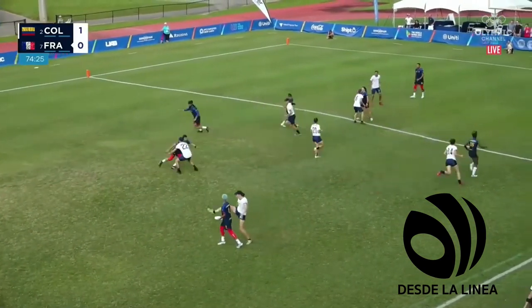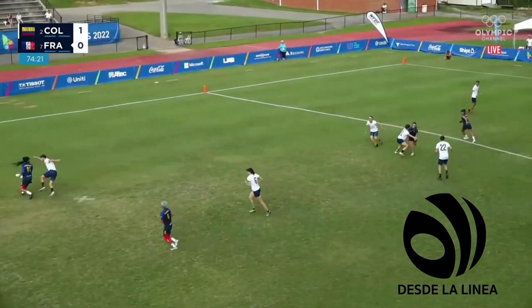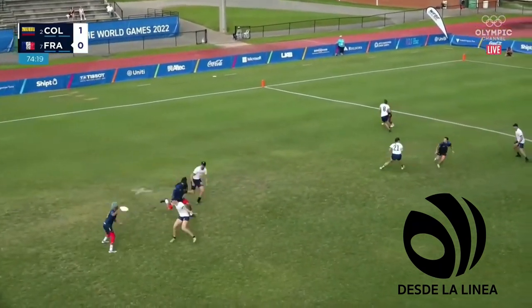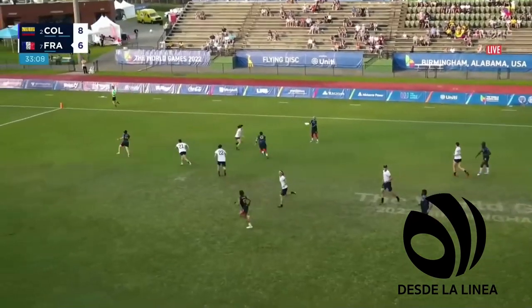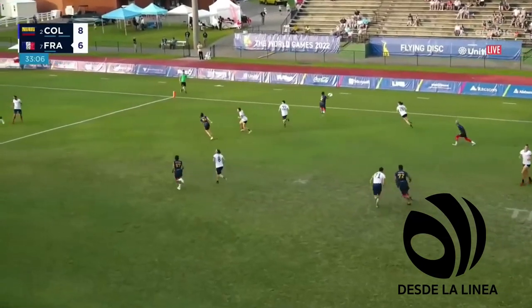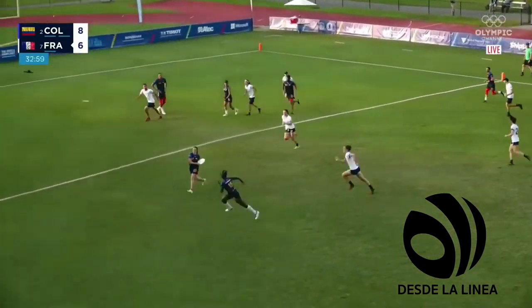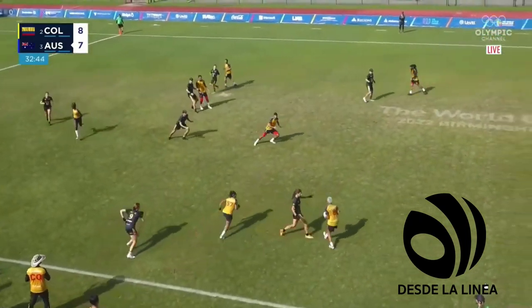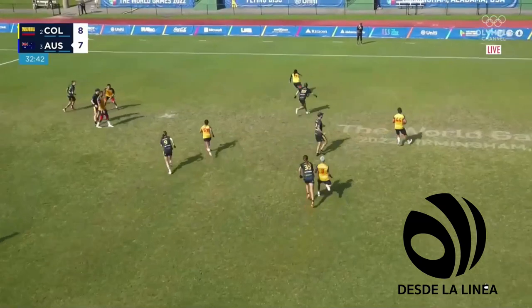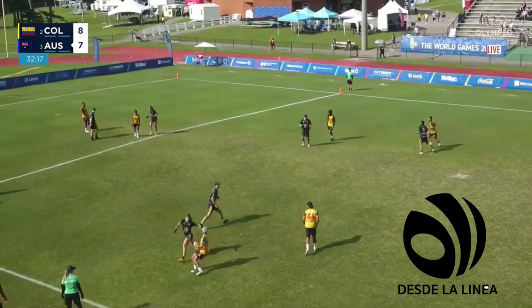Not sure if this is just the immense Colombian pressure. They're just not connecting right now. Cardenas with a big backhand she was intending to do. Restore their three-point lead. The clump in the center of the field. Andres Ramirez again completely free by himself downfield. It's a forward even. Ramirez to Cardenas.